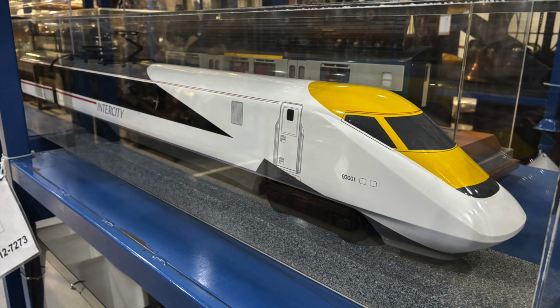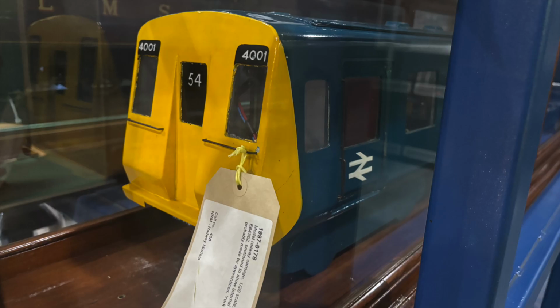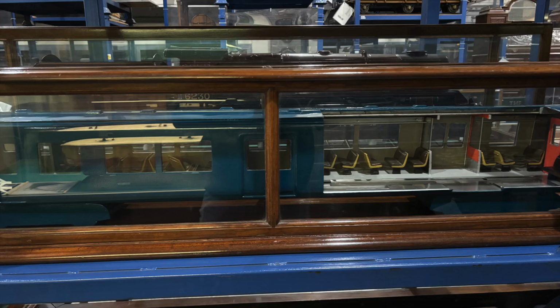So it's a fair trade-off. I then saw a model of what I think is a Class 317 carriage, though I'm not so sure. It definitely is a Mark III EMU style carriage model. And then a model of BREL's 1972 PEP design, which would go on to form the basis of the recently retired PEP family that my friends will never ever stop talking about.